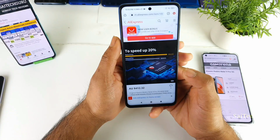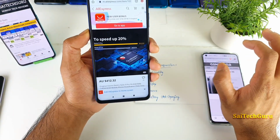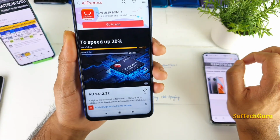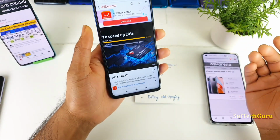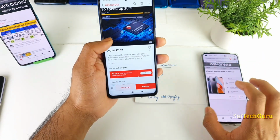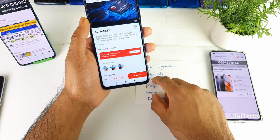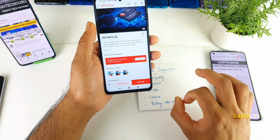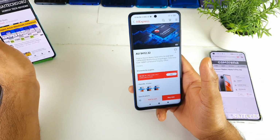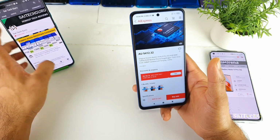But overall, the phone has a very good processor, the Snapdragon 750G. So amazing results in the Antutu benchmark, which scored around 3,50,000. And not only that, the phone has a very good higher refresh rate, 120 Hz with 240 Hz touch sampling rate. So everything will be very smooth in this phone, the processor and the higher refresh rate. So it should not be any problem for this mobile phone.